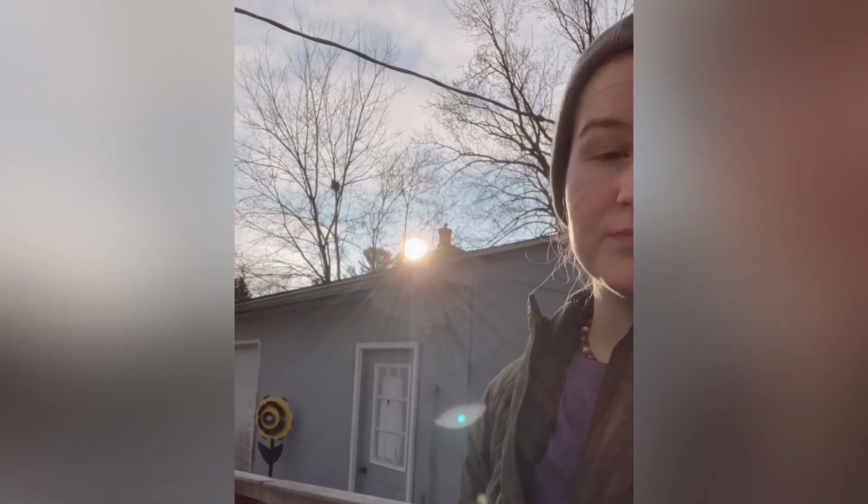I look rough, but bear with me. The sun literally feels so good. And it's beautiful out here. Being sweaty and hot, the best feeling is like 34 degrees with this absolutely beautiful sun.